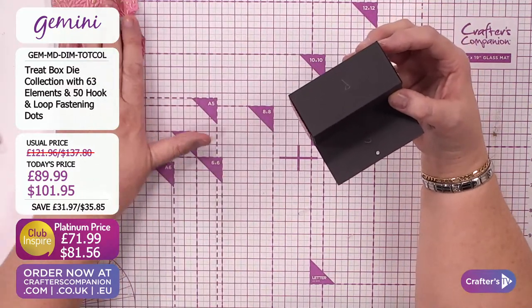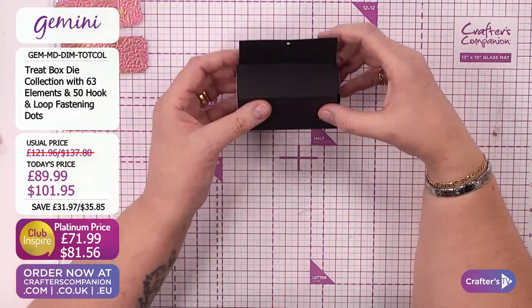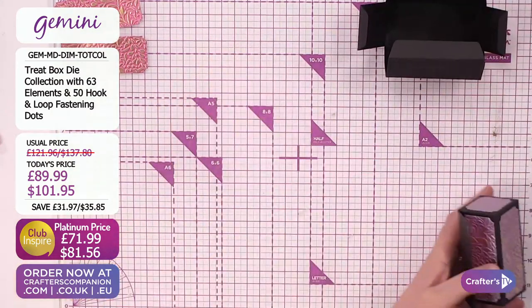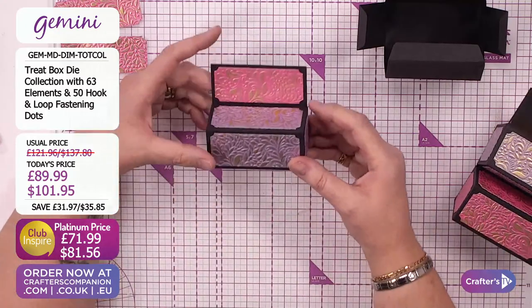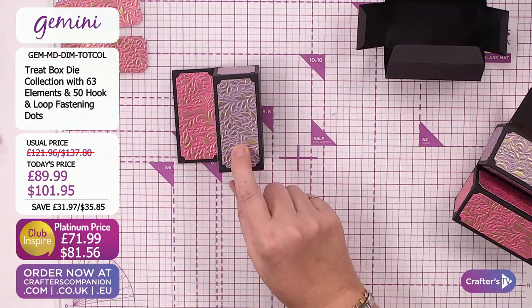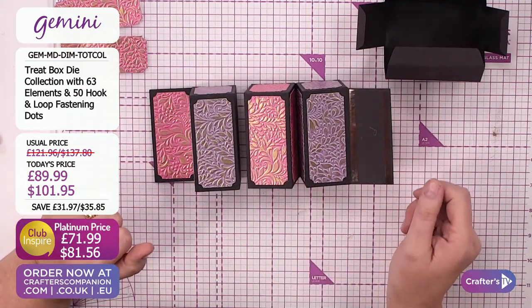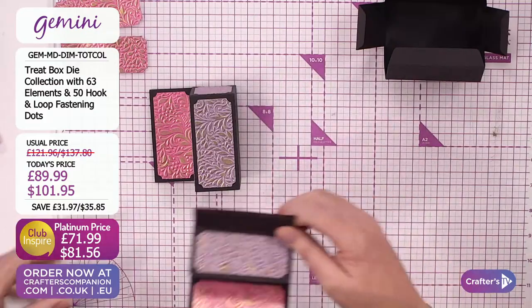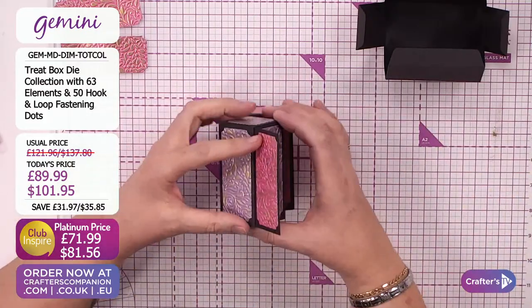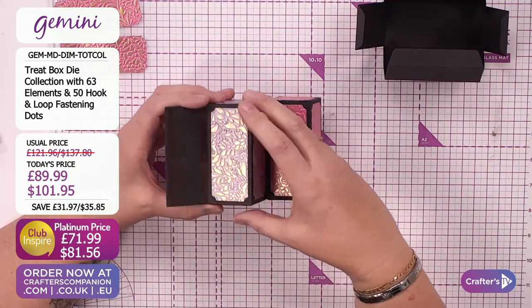So just until I'm sure which bits are sticking together, I'm going to leave the two panels to work it out. So what I've done again ahead of time is I've made some with different coloured pieces on. So I've got one that's done in lilac, then we've gone to the pink, then we've got the lilac, and the last one's going to be the pink.